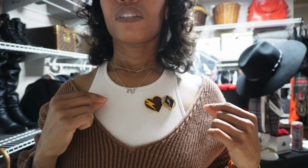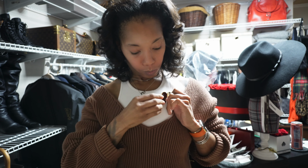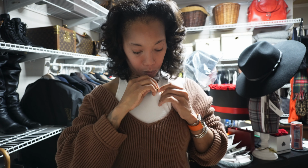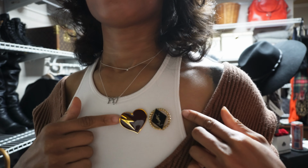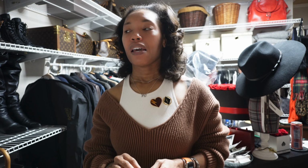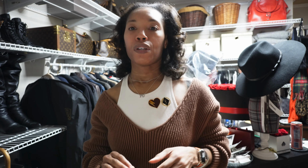I'm gonna move this one over just a tad. See how fabulous it looks. I think a brooch is a sometimes understated piece that people forget about. But if you want to class it up a little bit, with a blazer or with a dress or with a scarf, a brooch is always a nice addition to one's aesthetic.